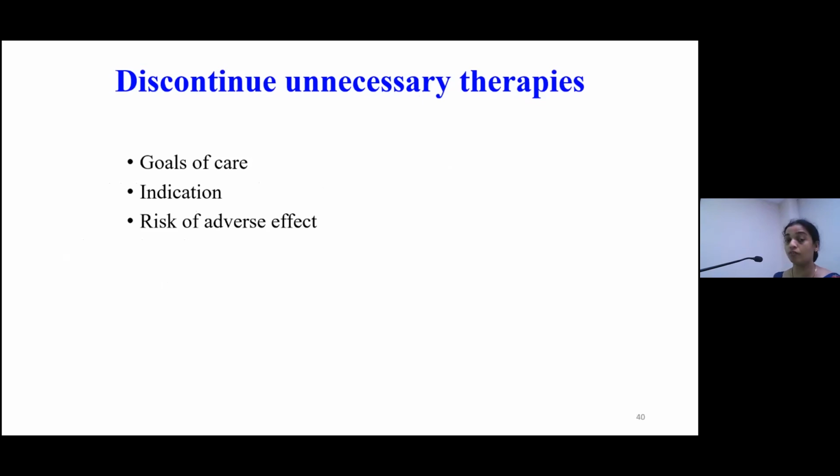So discontinue unnecessary therapies, and we have to consider goals of care and indication. We have discussed those things, and the risk of adverse effects. If there is any occasion where we have to discontinue unnecessary therapies, we should be brave enough to discontinue, even if it was prescribed by your consultant. That is what is called the de-prescribing process. That is also something we should do when we are rationalizing the prescription.